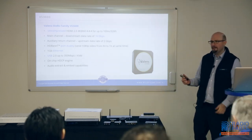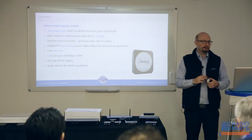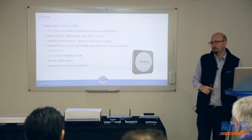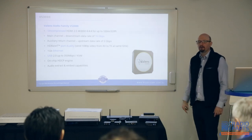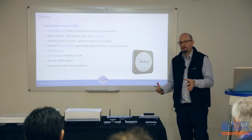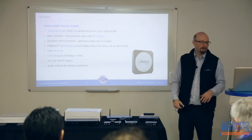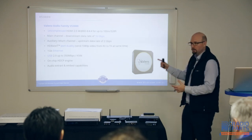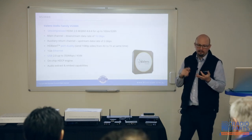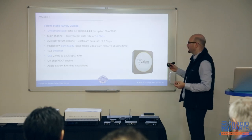Now, one of the key features of having 2 gig of bandwidth upstream means HDBT can do what they call port duality. You can actually send a 1080p video from the receiver back to the transmitter at the same time as sending a video to the display. So where this could be useful is if you've got a source device local to a TV, you could send that at the same time back to a comms room, to a rack, while you're getting a picture locally, all at the same time while getting other sources along HDBT. So you could have an NVR, you could have a Foxtel box or something like that being transmitted back at the same time. So very, very flexible in that regard.